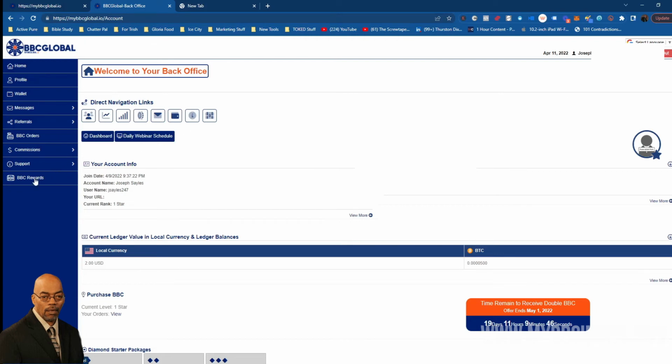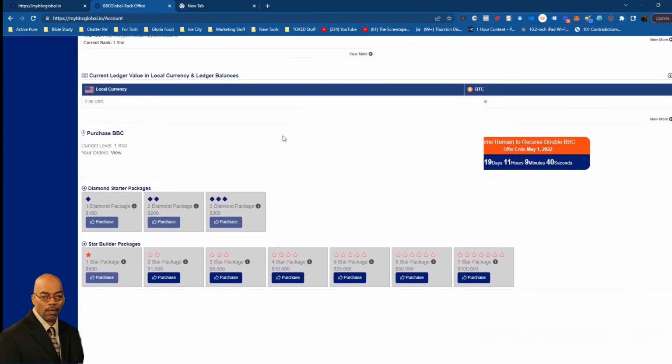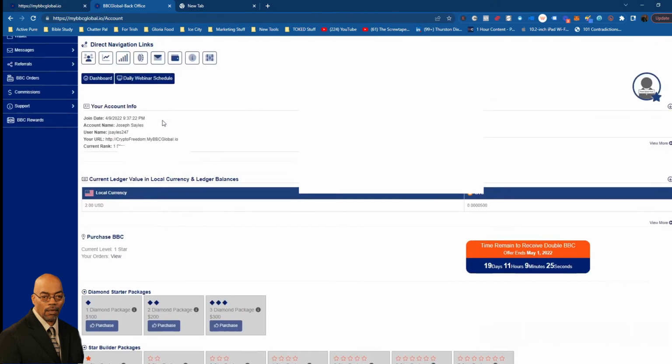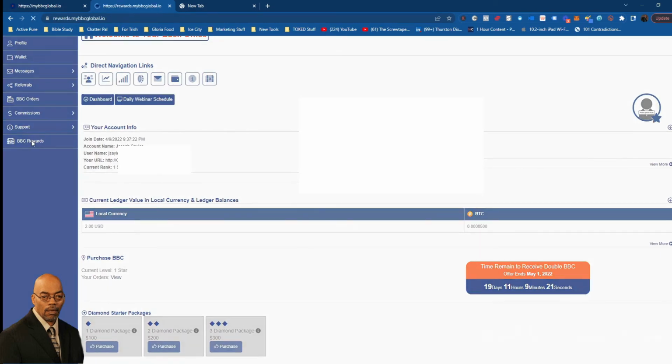I'm going to go to BBC Rewards. Let me see if there's a place where I can show you here instead of going there first. These are the different levels you'll see when you get your packages. I came in here at the one-star 500 package, and from that I got double my amount in BBC, and I also got double my amount in travel dollars. So you get your travel dollars over here, BBC Rewards. When you click there, it takes you to the portal.